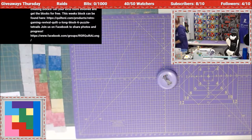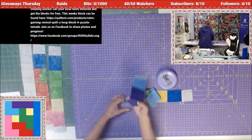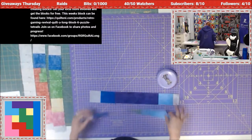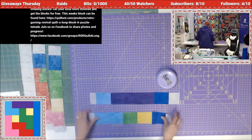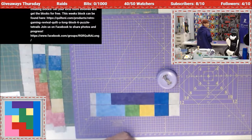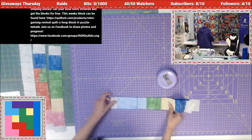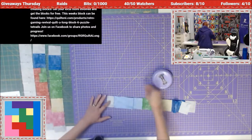There we go. All right, this is rows 2 and 3. All right, this goes that way, that way. So this goes to the left, this goes to the right. Yeah, that looks nice. Find our seams, pin them in place.